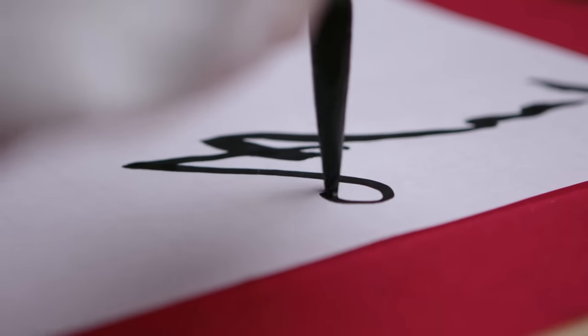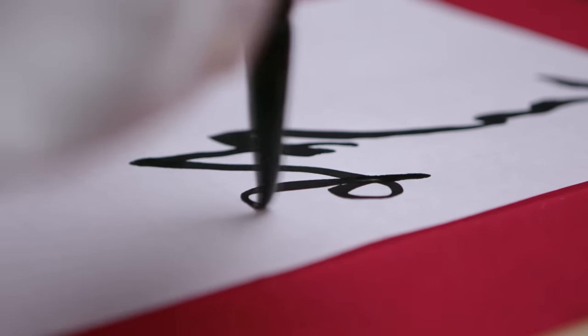To create each character, there's a set order of strokes. A pattern that hasn't changed for millennia.